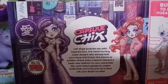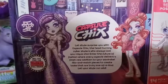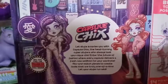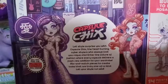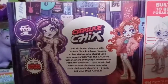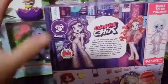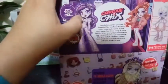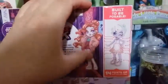Let your style surprise you. With Capsule Chick, the head-turning cyber stylers who always look unique. Chic. Enter the future of fashion where every capsule delivers a fresh new addition to your wardrobe. Mix and match pieces to create looks that are truly one of a kind. Let your style run wild. And then it says, will you find the limited edition doll inside? So I'm assuming this is a sketch or the box art design of the limited edition for this collection. Over here we see some more art.